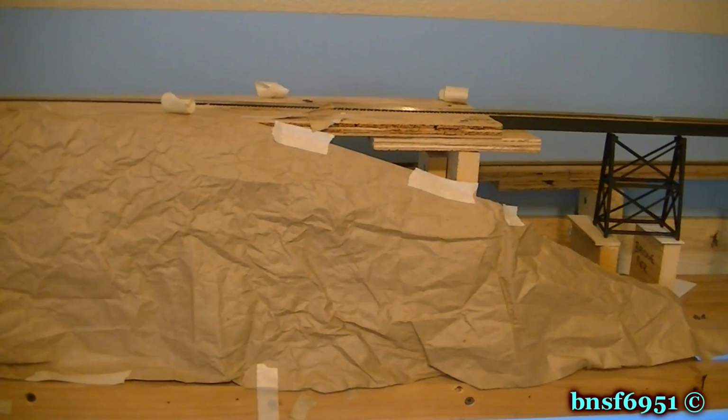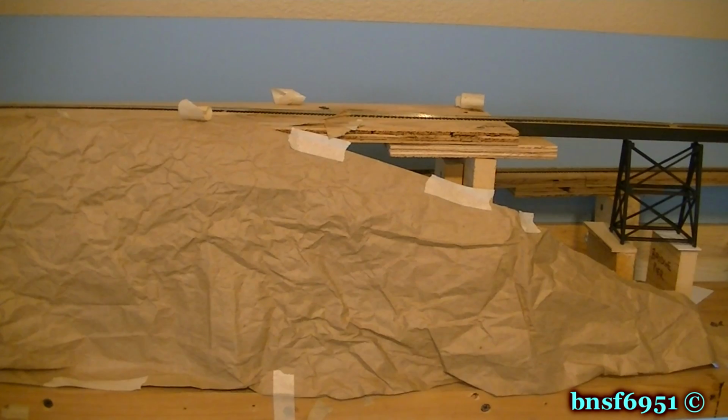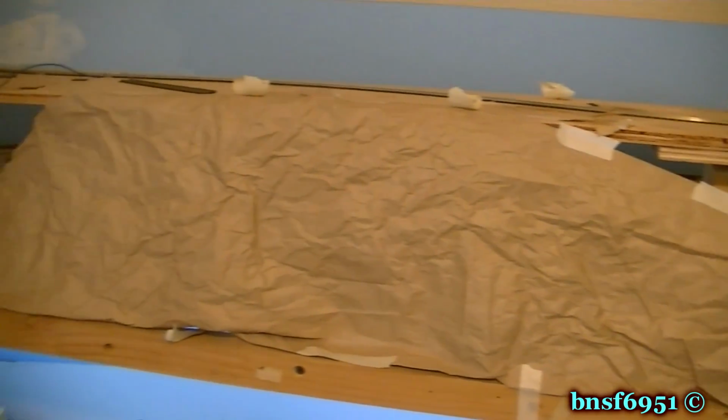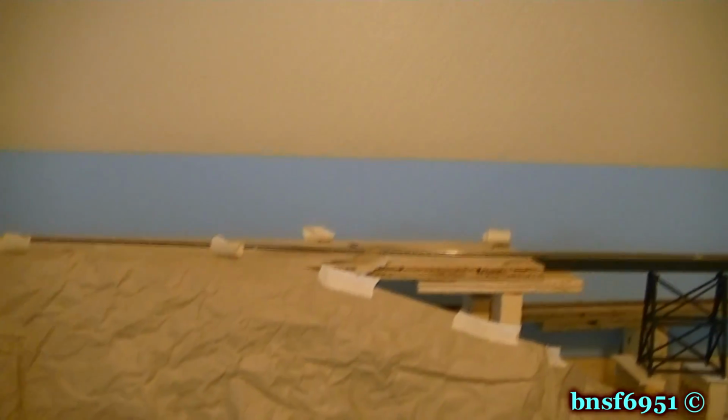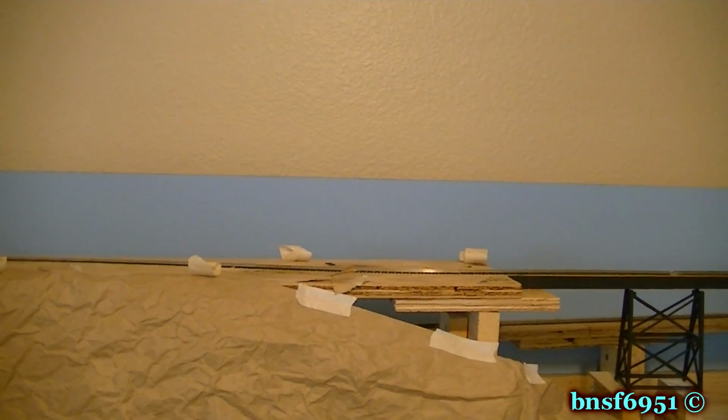Alright guys, as we move along, I'll show you the progress I'm making so far. Well, not really progress, just some mock-ups right now, but this is what the scenery is going to look like on this side of the layout, and then on the other side of the layout it'll go up to the top of the blue backboard.